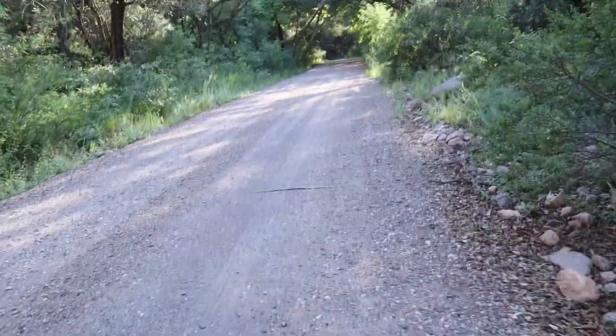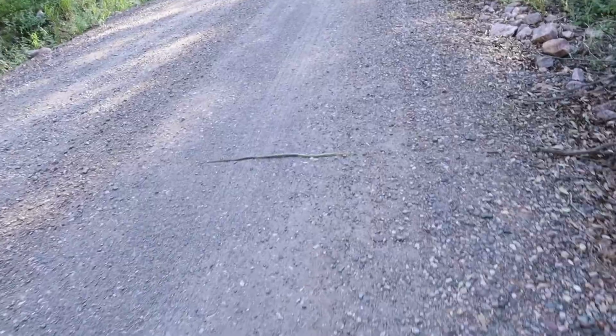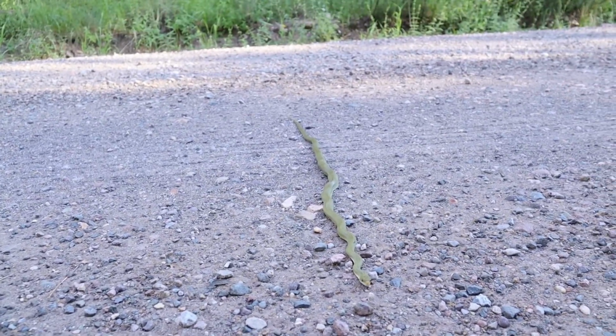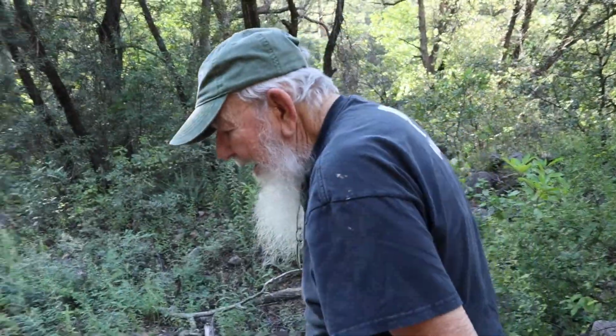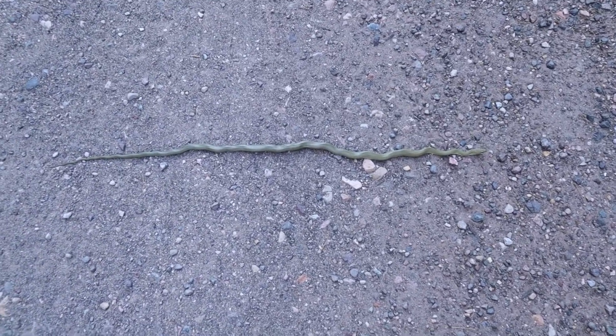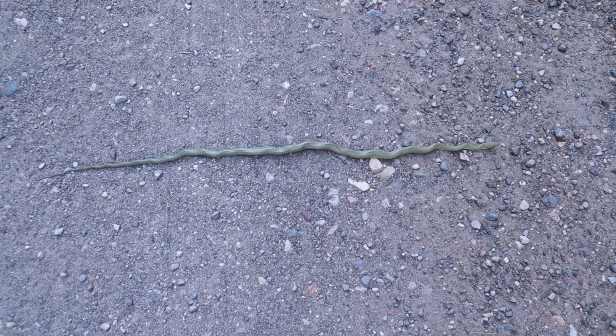Okay, guys, you're never gonna believe this. This is number two, green rat snake. Holy crap. Oh my God, two. We just got one. Dick's being angry because I don't know why. He got something really cool and he's getting all grumpy over here. We're taking pictures of this guy in situ right here on the road. This one's a little nicer. No scarring on it, but it is kinky.